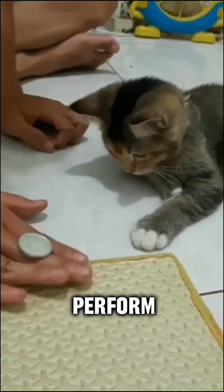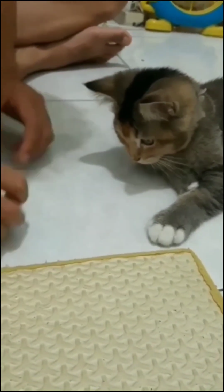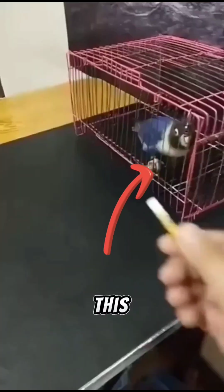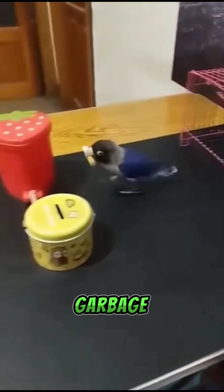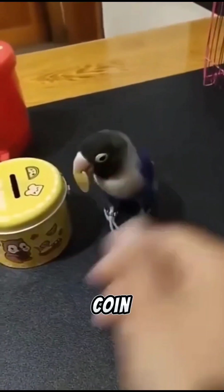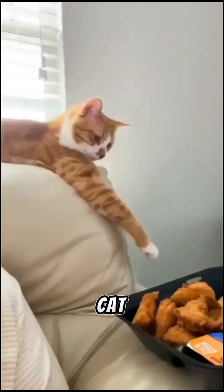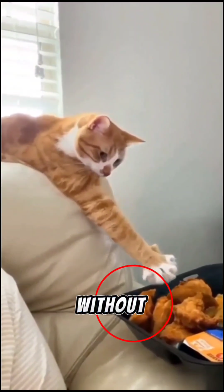Watch this cat perform a magic trick. This bird brings these items into the garbage can. And this coin into the coin jar, and he knows between the garbage and the coins. This cat successfully snags a piece of fish without anybody knowing.